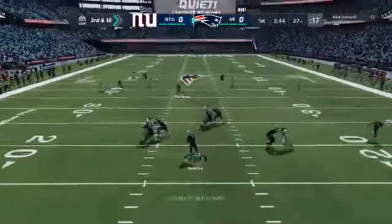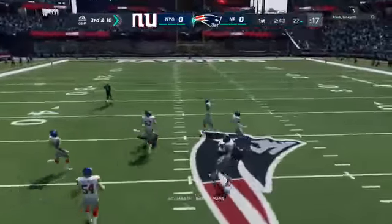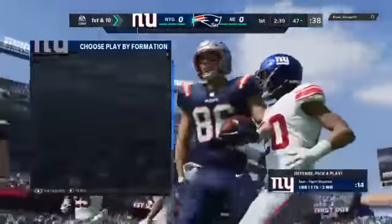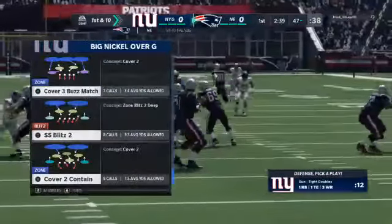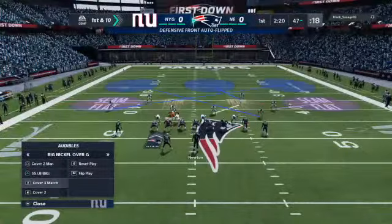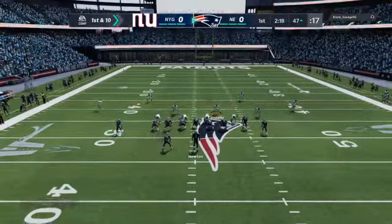Throwing on 3rd down, Newton. And he'll be taken down, but not before they work it across midfield. Well, that's one way to convert on 3rd down, picking up 26 yards. So the drive takes him into Giants territory now, 1st and 10 at the 47.